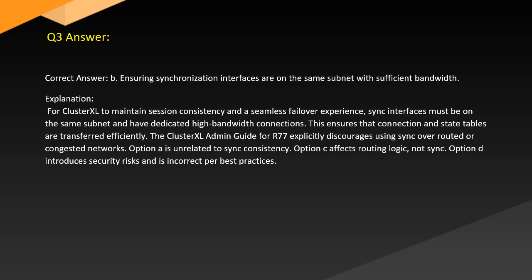Explanation. For ClusterXL to maintain session consistency and a seamless failover experience, sync interfaces must be on the same subnet and have dedicated high-bandwidth connections. This ensures the connection and state tables are transferred efficiently. The ClusterXL admin guide for R explicitly discourages using sync over routed networks.